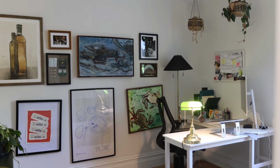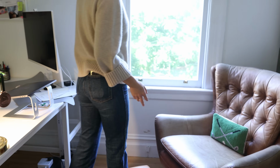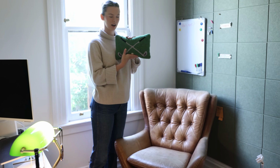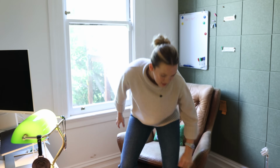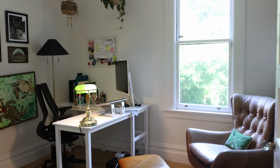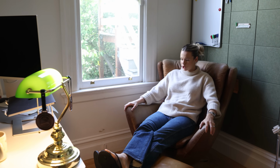And then this chair was one of the first nice pieces of furniture that we bought for ourselves. I got this cute little pillow for him from this golf course. Let me just keep it here because it's cute. But yeah, this is where I sit. If I have long calls, I'll sit here and take the call, and you can look out the window, and it's really beautiful. You can sit and record voiceovers, sit and read a book. It's just a really nice, beautiful space to chill.